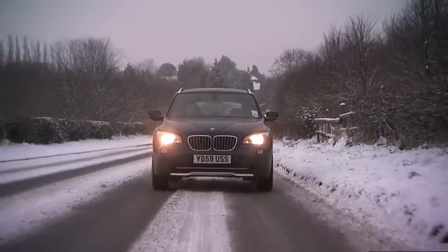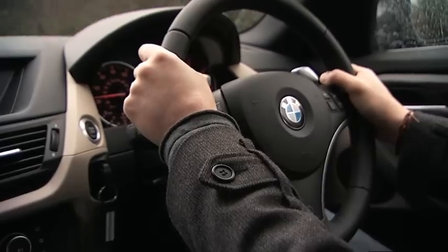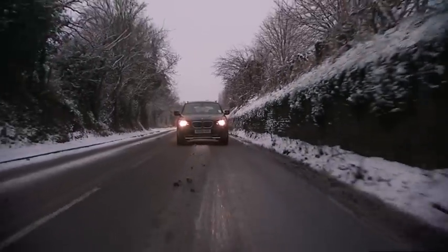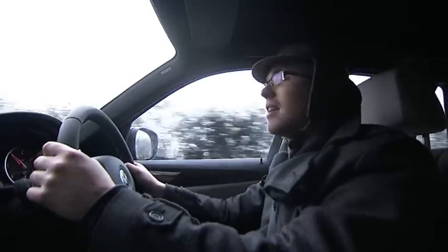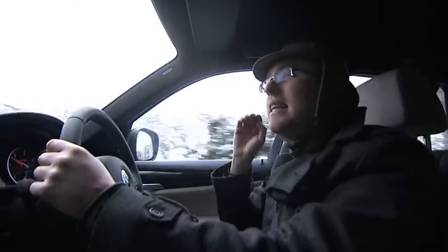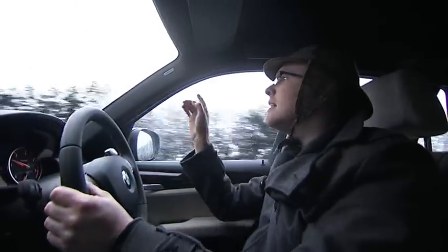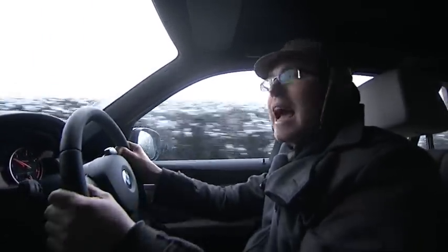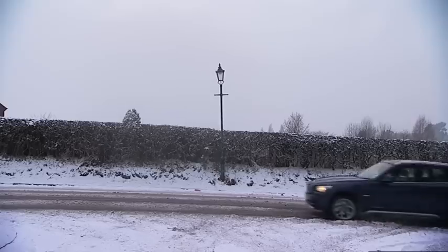Time to meet our final potential buyer, rural hobnob and keen recycler, Lady Elizabeth Dane Bowers. Hello, I'm Elizabeth Dane Bowers. Unlike those city folk who have off-roaders just to boost their image, I absolutely need something tall and chunky to help me see over the hedges and get through the snow. And it has to be eco-friendly.